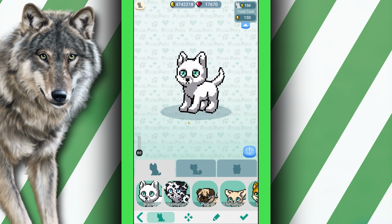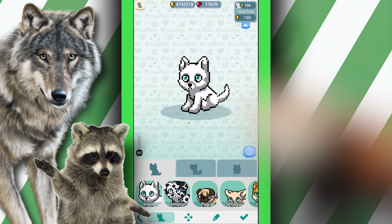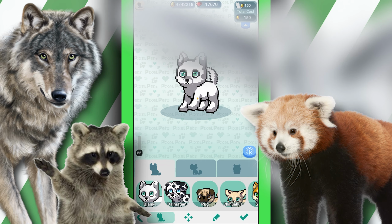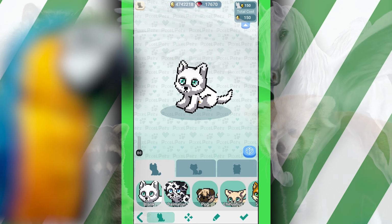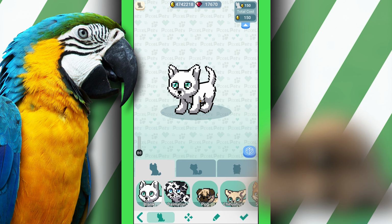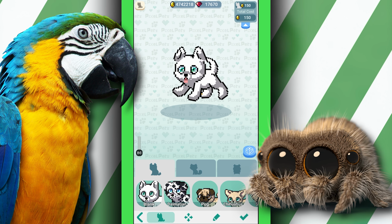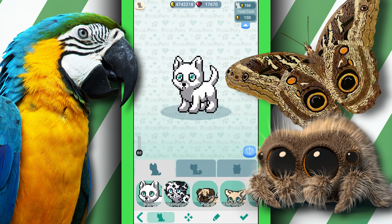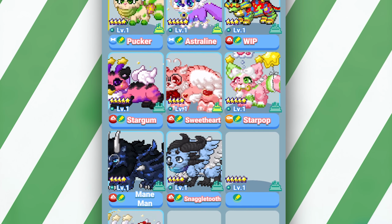You can make wolves, you can make raccoons, red pandas. We got tails for that. You could make a pegasus, birds, spiders, if you're into that. You can make spiders and moths, things like that. Anything you want. You can just make whatever you want.